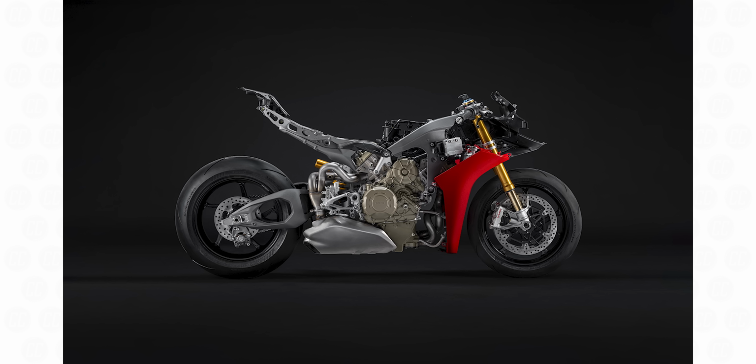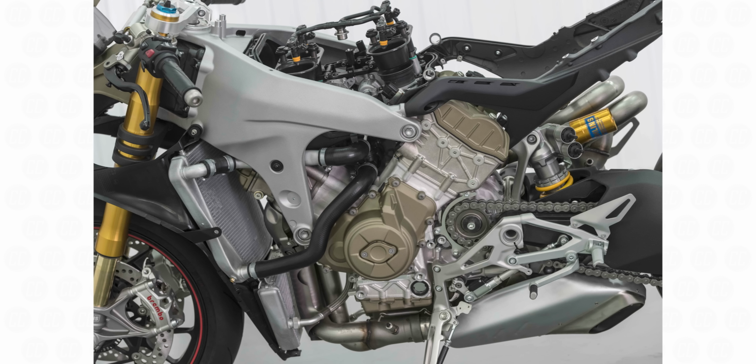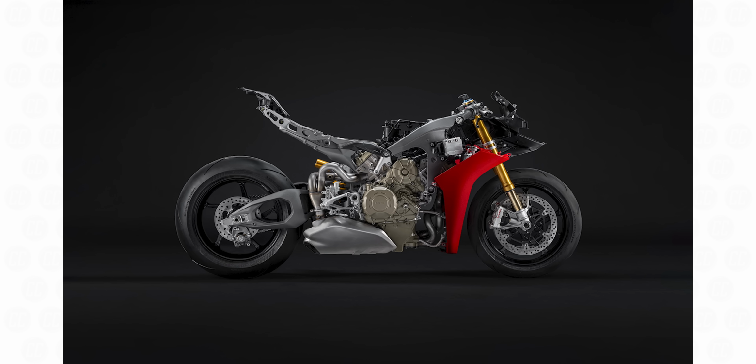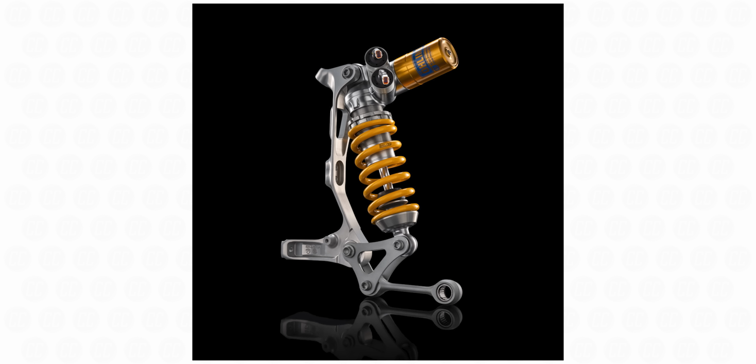These days, Ducati make use of a front frame on their V4 Panigale, which looks a lot like the front part of a twin-spar frame, and attaches directly to the engine. They then use the engine as a part of the frame. This allows them to use less material to produce the frame itself, making it lighter. Then there's a separate piece for the rear shock that attaches to the back of the engine.